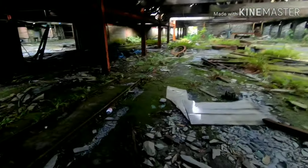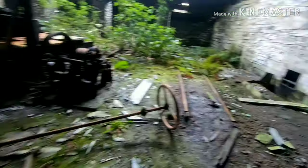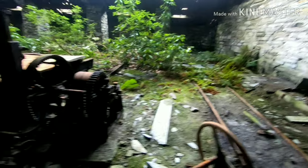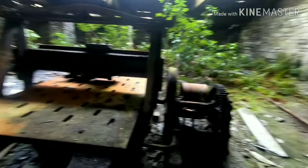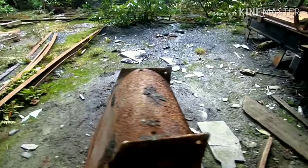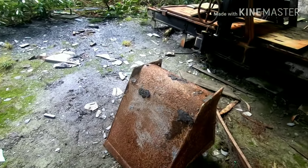Slate would have been brought along the tracks. I'm guessing they'd have been brought around here, actually saying that. But then again, one could have been for good slate, one could have been for bad. Straight into the machine. They've been chopped into pieces. And the old buckets.